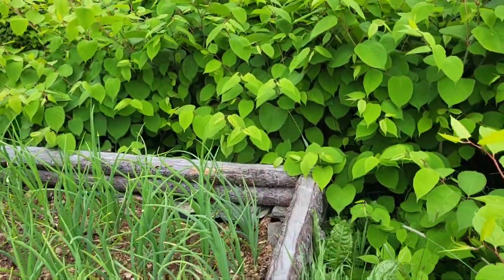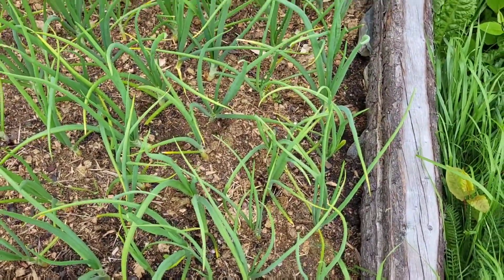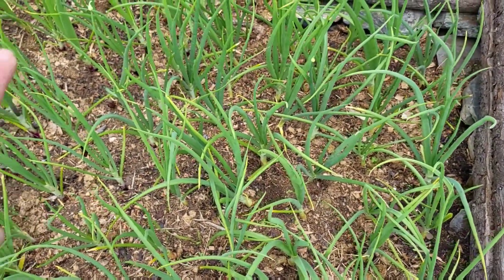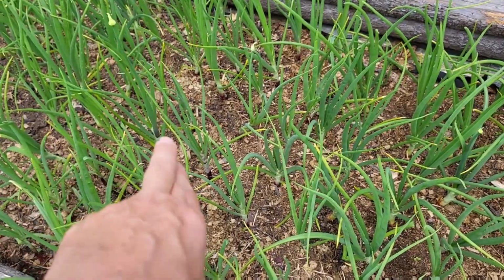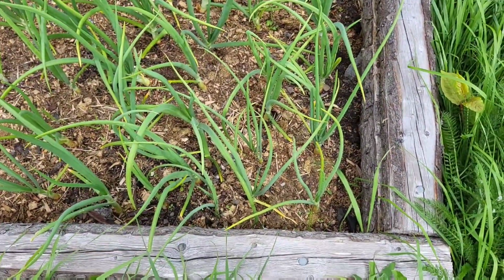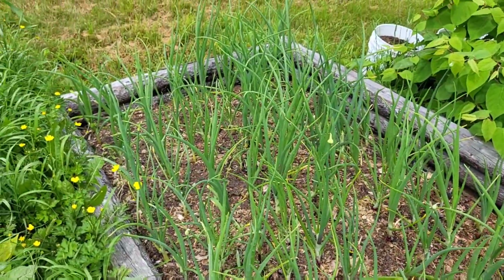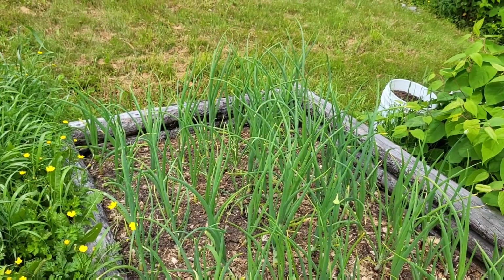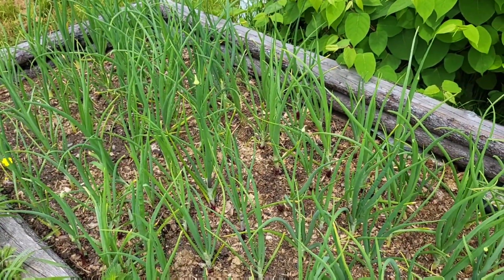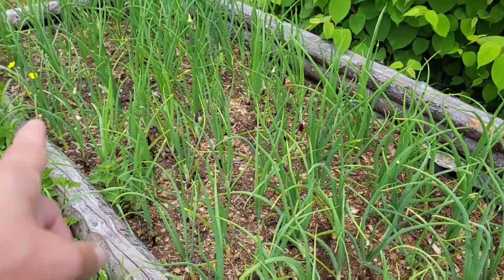Now here's my onions. Because of the crazy cold snap to heat, I don't normally get bolted onions from sets, but I have 3 here. I have to pull these out. And that doesn't normally happen in my climate. I know a lot of people have problems with that, but I don't. However, I get it. When you go from straight cold to heat, they think they have to do something different and produce seed. So actually there's 4 now.